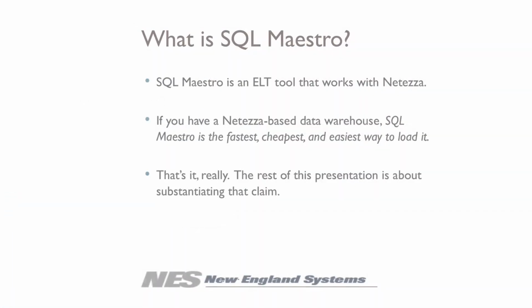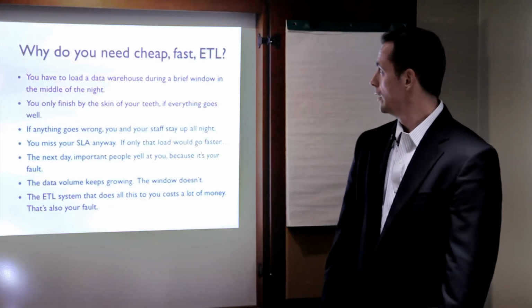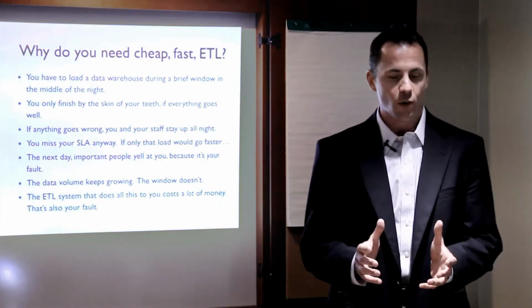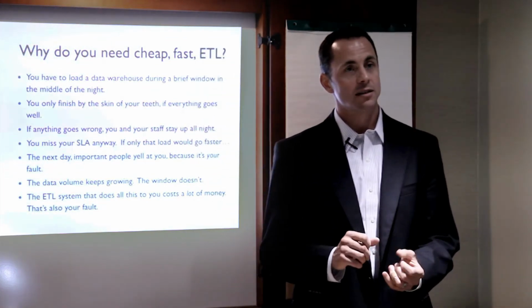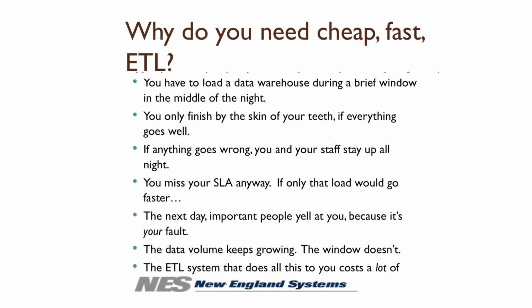What is SQLMaestro? In short, it's the fastest, cheapest, and most convenient way to load a data warehouse on a Netezza appliance. So why do you need cheap, fast ETL? It's pretty straightforward. Your data warehouse needs to be loaded often. Senior executives within the company rely on that data to make informed decisions the next day. Since the data is crucial to running the organization, senior executives not having that data is bad for IT employees.